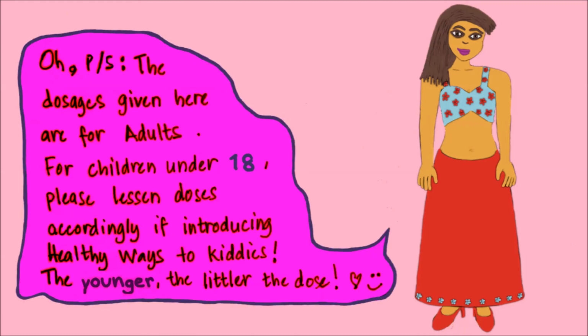Oh, P.S. The dosages given here are for adults. For children under 18, please lessen doses accordingly if introducing healthy ways to kiddies. The younger, the littler the dose.